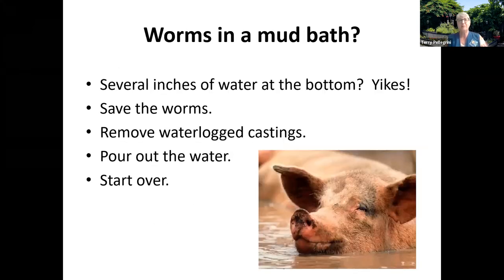Worms in a mud bath. We were talking about that. Several inches of water at the bottom. So first of all, you know things are just way too wet. You're going to need to save your worms, pull them out of there so they can breathe. Too much water is going to drown them because they are breathing through their bodies, through their skin.